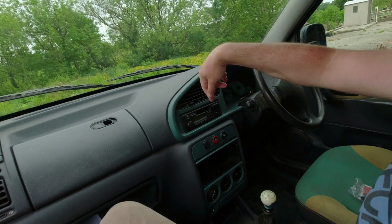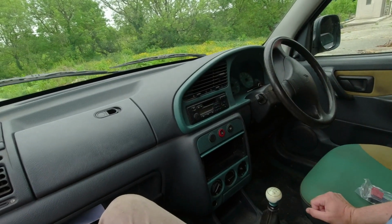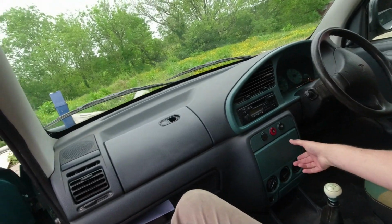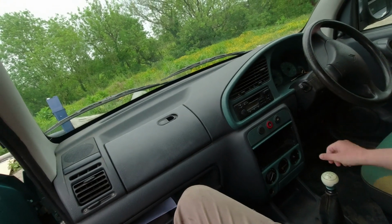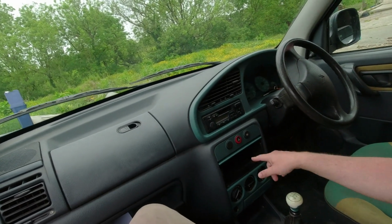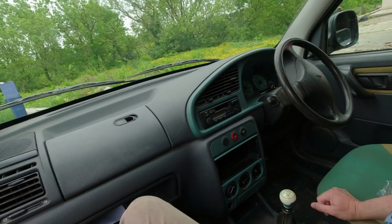Then I'm sure we can just feed the wiring down to this level, so I think I'm going to do that. It's not about hiding my highly expensive 30 quid Amazon radio behind the flap so no one steals it, because I think even thieves would think twice about that one. But yeah, there are practical reasons for putting the stereo there instead, and I think we'll go for that option.